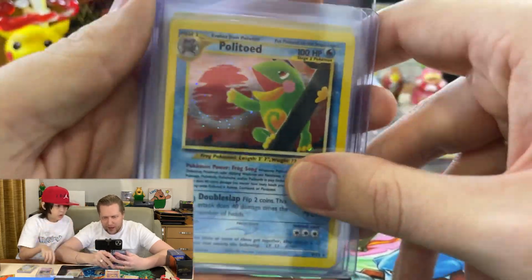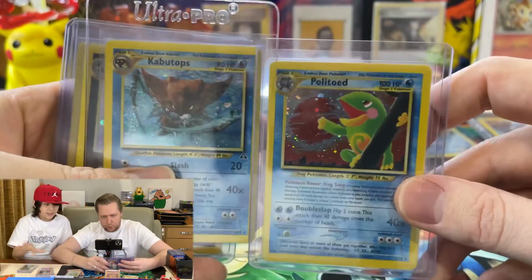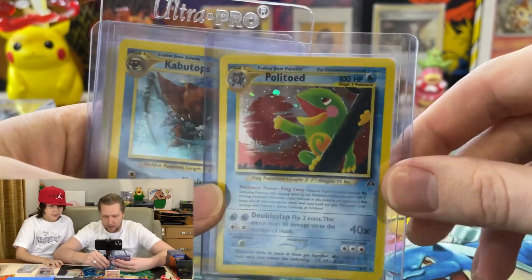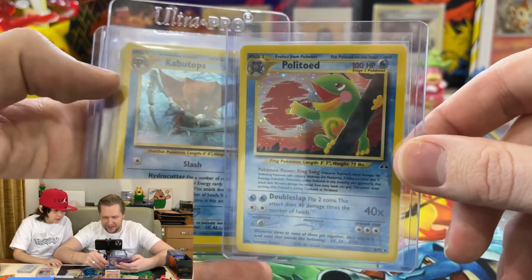Oh, this one. This is Politoed. Damn good condition. I love this card. Sunset and everything, man. And this is just beautiful artwork. It's like somebody painted this card. Yeah, man. Oh, Kabutops.